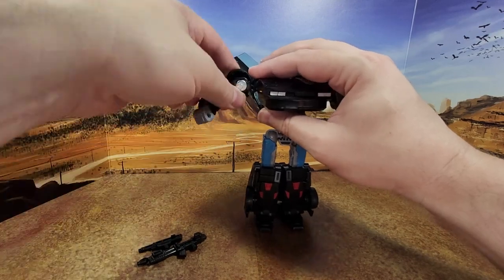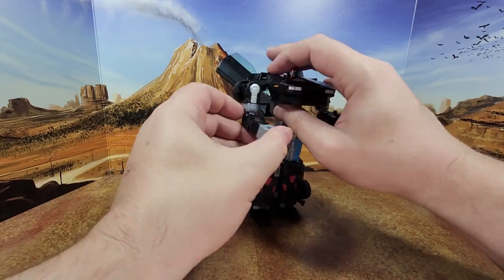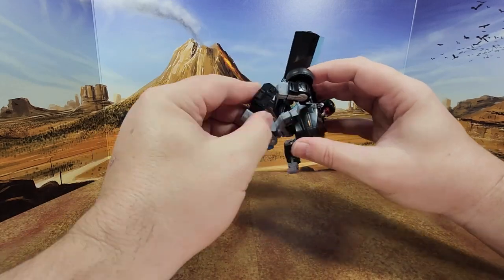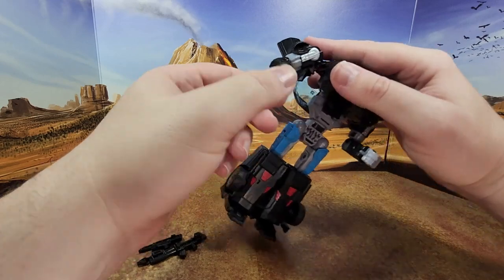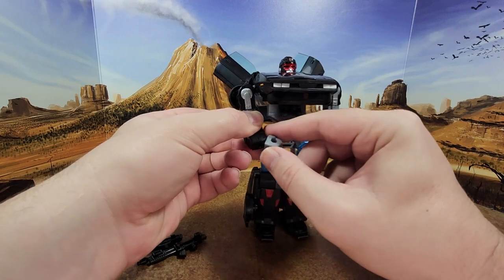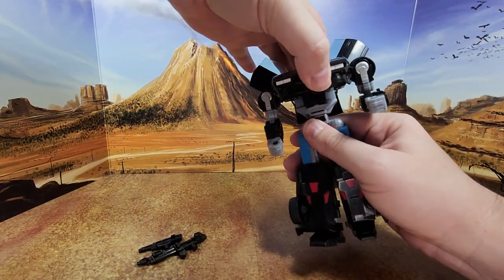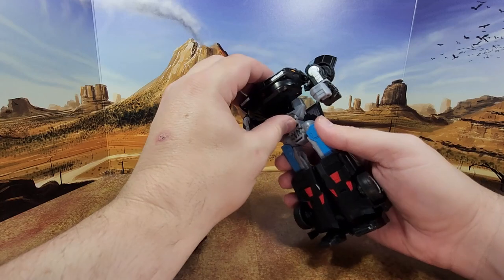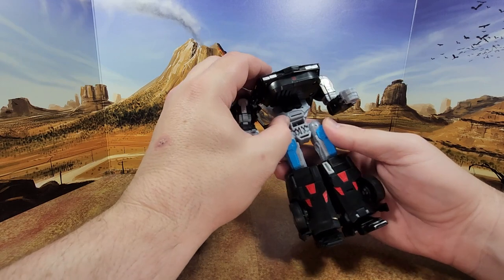So you have this rotation, this movement. You have your Ferris wheel, no problem. You have a bicep rotation, an elbow bend, and a hand rotation. The hand can also go to the inside, which is not required for transformation, so that's a bonus we get. Do we have an ab crunch? No ab crunch. Yeah, this is very much inspired by Prowl, and maybe Jazz. More Prowl than Jazz, but there's similitude.